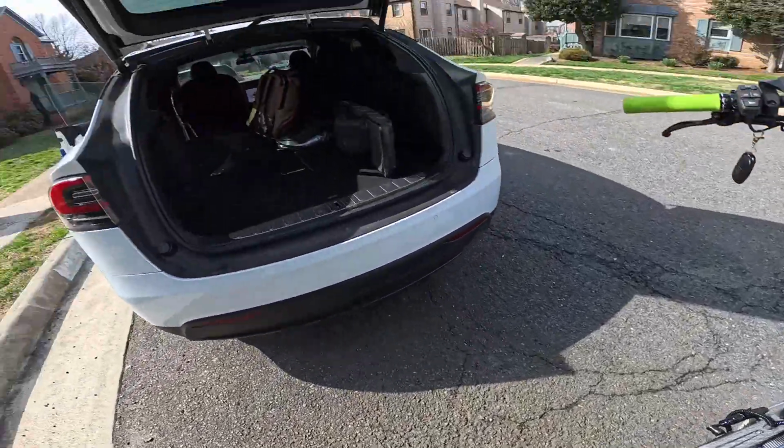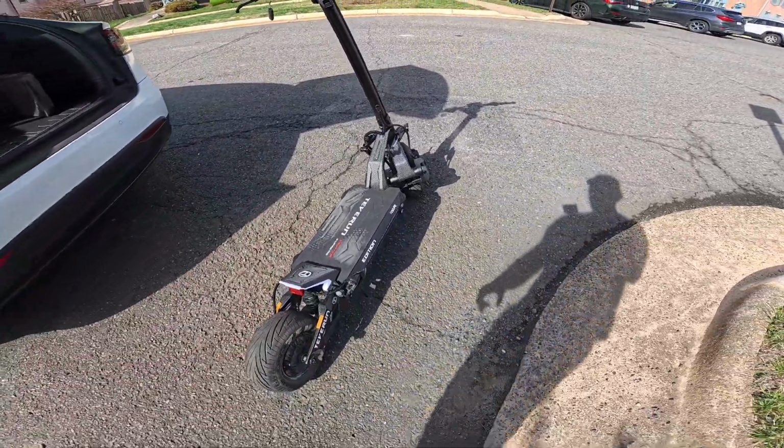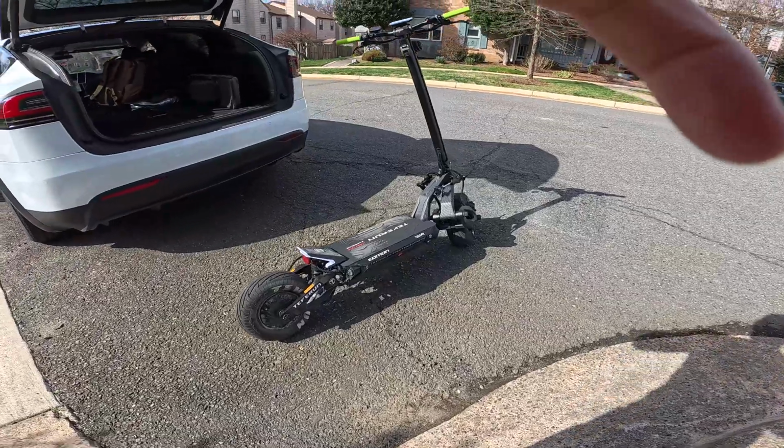Alright guys, we're gonna go for a group ride and test the 7260R against a bunch of other scooters.